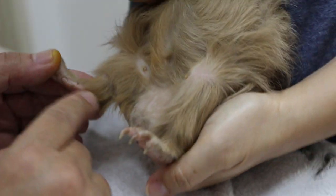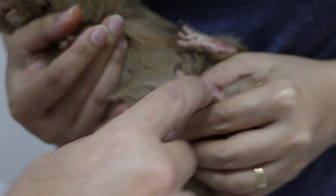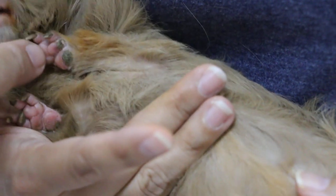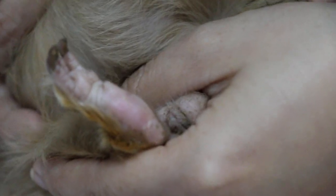Now this is another part you have to be careful. See, your cage is irritating the bottom of the feet. See these two, the other side, the front one, they will become infected. Front not so bad. Is it the wire flooring? No, it's the beddings. This one has to stop, otherwise it becomes very inflamed and ulcerated.